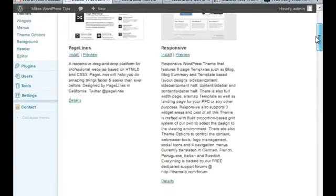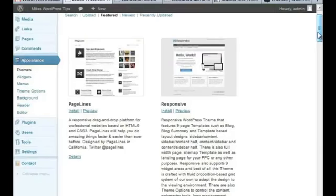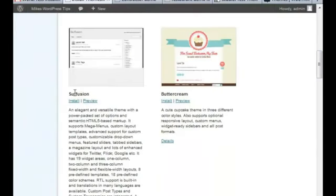Now I'll tell you a couple things that I look for in a free theme. I'm going to click on the details. This is a responsive theme I know is a good theme. In fact, I use that theme. I have used this one before, and I know that's a pretty good theme. The other ones I'm not familiar with.